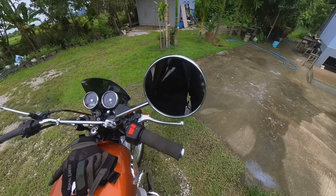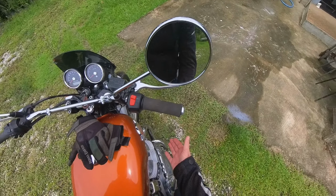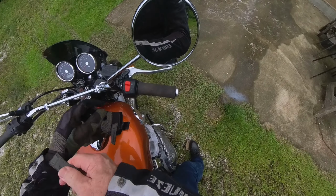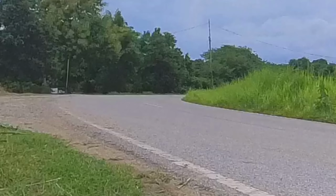However, there's been a modification that I've seen lately where people are putting foot pegs forward, the same as the Meteor 650, like a conversion kit. And they're turning the Interceptor into a bobber.